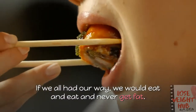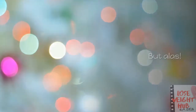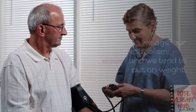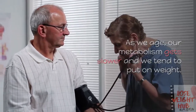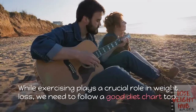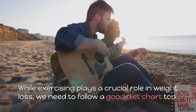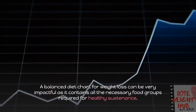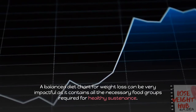Today we have huge material. If we all had our way, we would eat and eat and never get fat. But alas, that doesn't happen. As we age, our metabolism gets slower and we tend to put on weight. All of us aspire for a great-looking body. While exercising plays a crucial role in weight loss, we need to follow a good diet chart too.